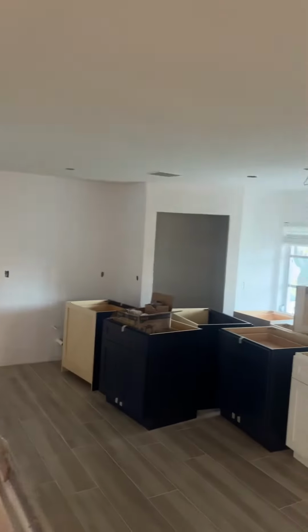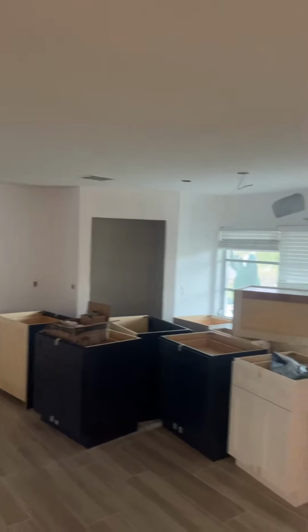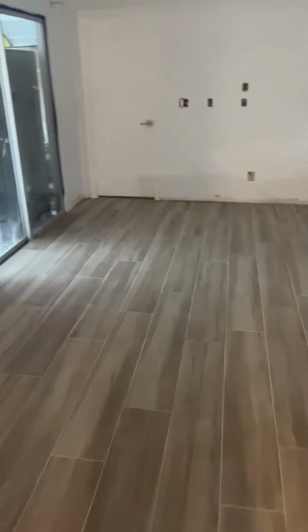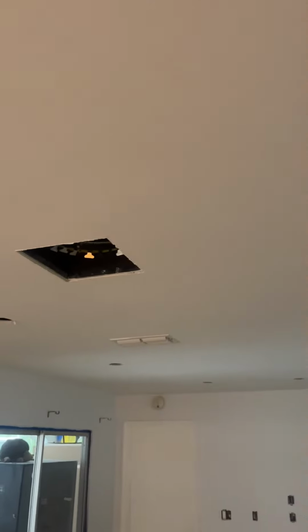So, some big updates here. We have our pantry all framed out with the drywall up. It's gonna be our coat closet. Some of our cabinets have made it inside. They literally just got done with the flooring today. I'll give you a better view of the flooring in the other room. Right now, all the lights are out because they did all the drywall for the ceiling as well.